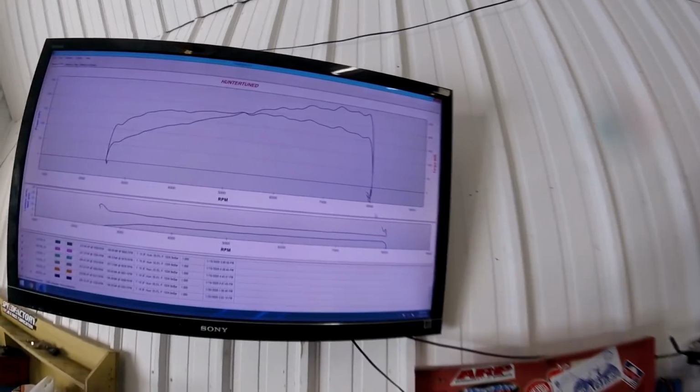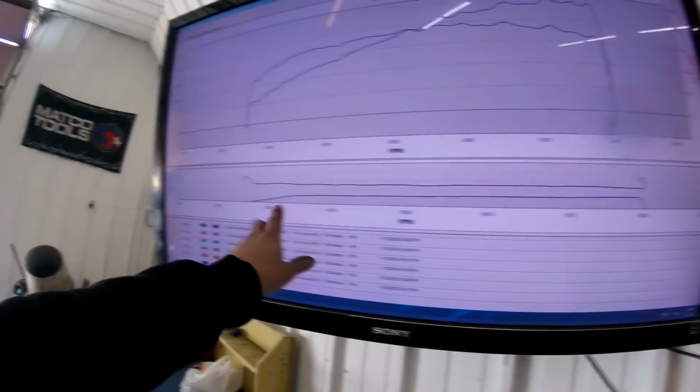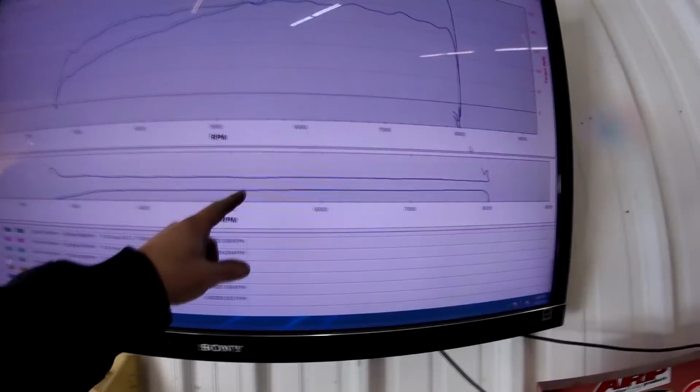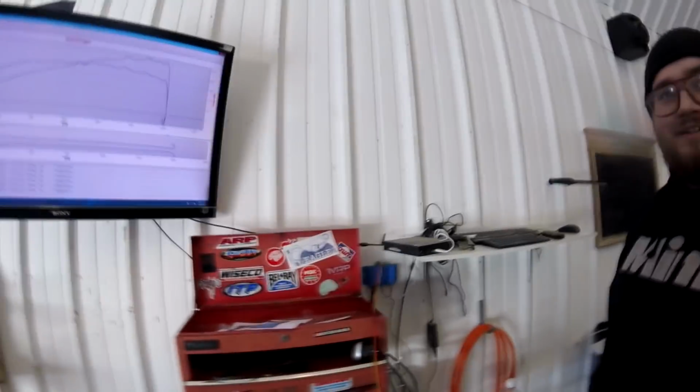I don't know what's up with the squiggles, because as you guys can see, we are actually able to overlay air fuel and boost side by side. So that is really awesome that everything is working now. And you guys can see how flat the air fuel is. It doesn't dip or drop or nothing. It's flat as can be. Flat as a bag of wieners. Flatter than a board.